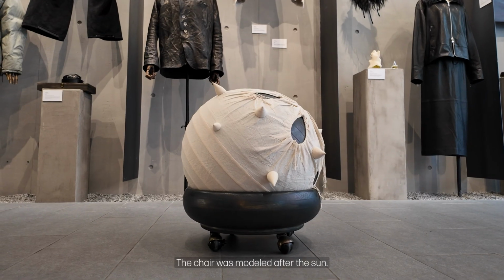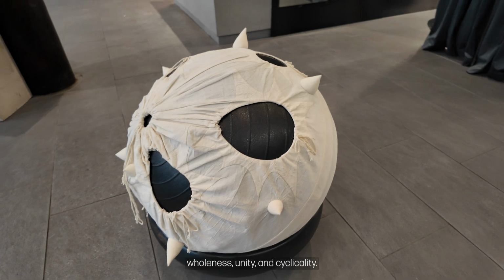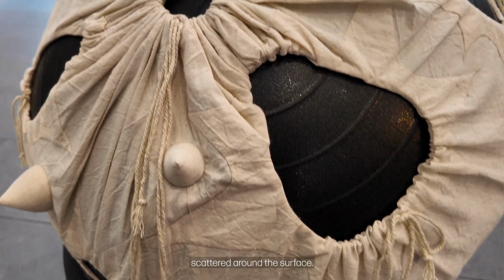Their deeply conceptual design sets them apart, and Thebe 3 here is a testament to that. The chair was modeled after the sun. The circular shape symbolizes wholeness, unity, and cyclicality. Continuing the celestial motif, there are embroidered halos scattered around the surface.